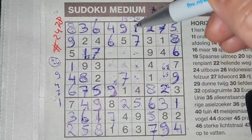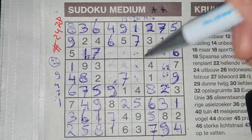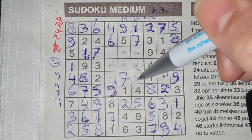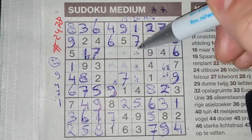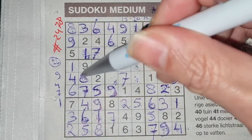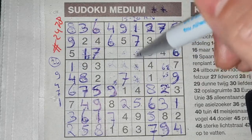Those missing numbers are 1. The 2 is missing. The 6 is missing. And the 8 is missing. 2, 6, 8. We have a 2 and 8 here. So no 2 and 8 in this box. The 2 and 8 go in those 2 boxes.